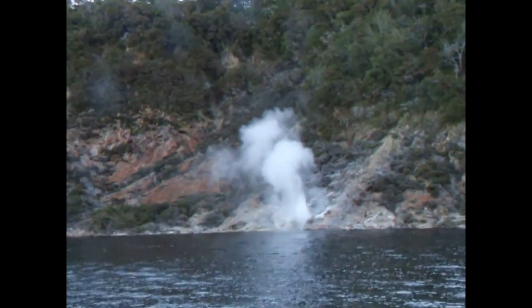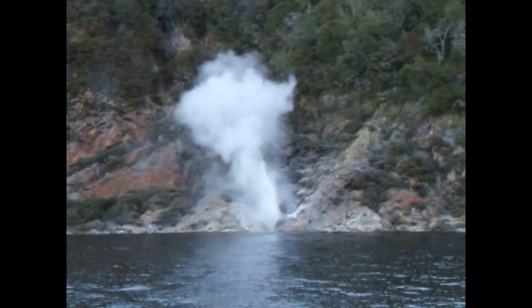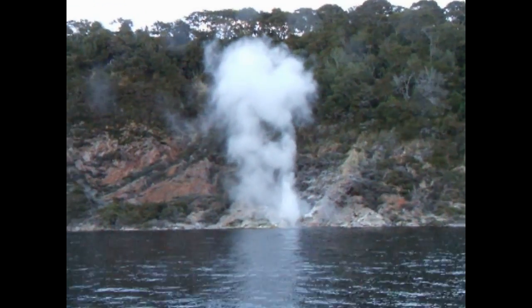Look, there's the geyser. Oh, look at that, geyser, hey? It's erupting. Yes, I'll make a movie. I'm making a movie of that. Look at that. It's spectacular, 106 metres wide for about 50 seconds. Gosh. Look at him go.